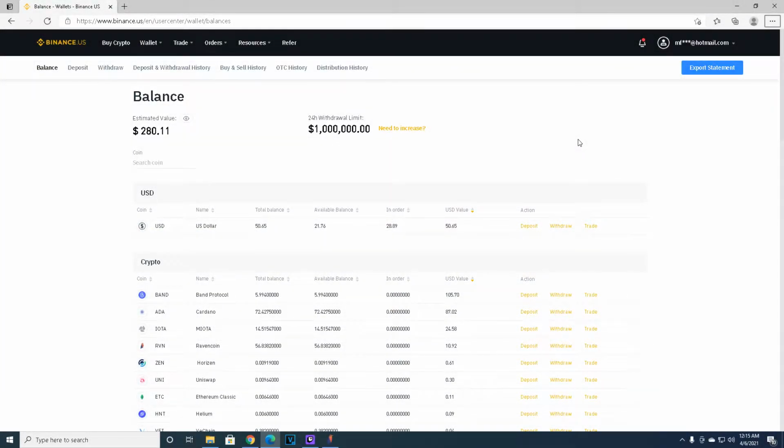Alright, guys, let's get the obvious out of the way first. I'm not a financial advisor, and this is not financial advice. This is just a chronicling of the trades that I have made and the indicators and tools that I use to make said trades. Do your own due diligence and make up your own minds.